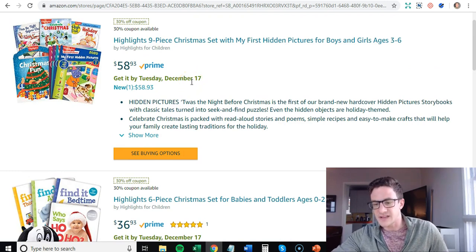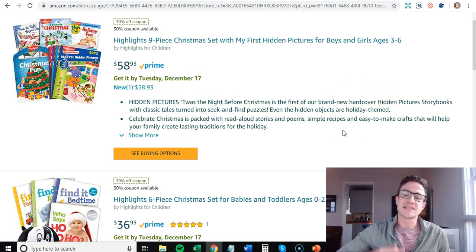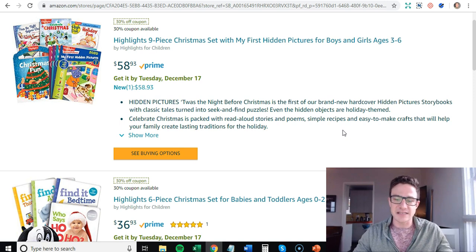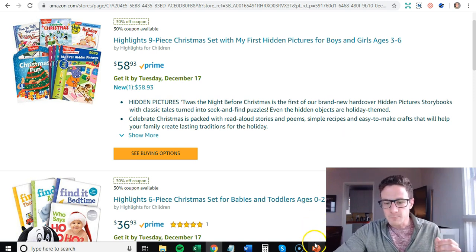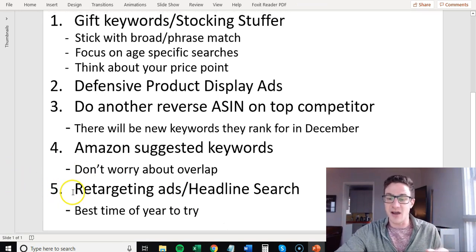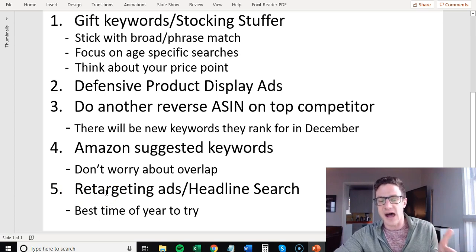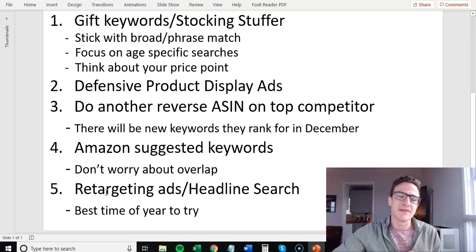Retargeting ads too, the last thing to think about. It's the 13th right now. This next week, I'm putting this out on Friday, this next week is the week for holiday shopping. Everyone's freaking out. They haven't bought their gifts yet. So with the retargeting ads, you're just kind of triggering them. They see this off of Amazon and say, oh, right, it's time to start shopping again. They're going to be so much more likely to buy. Try it. Give it a shot.